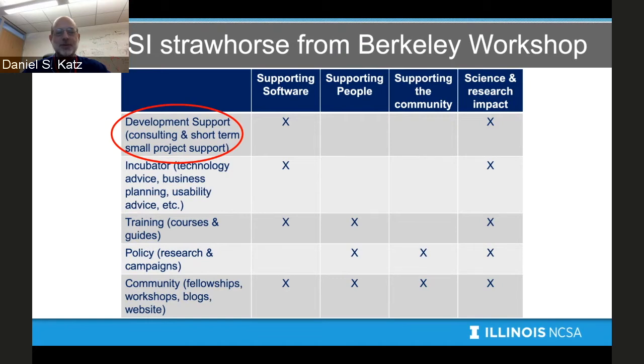And so it seems like this is something that's very challenging, and at the end of this workshop, we were very unsure of what to do with it. And the other was policy. And similarly, one of the things we realized was that policy, both doing research about policy and campaigns to actually make policy changes happen, was something that we could do more easily with limited resources that would have a larger impact on the community.